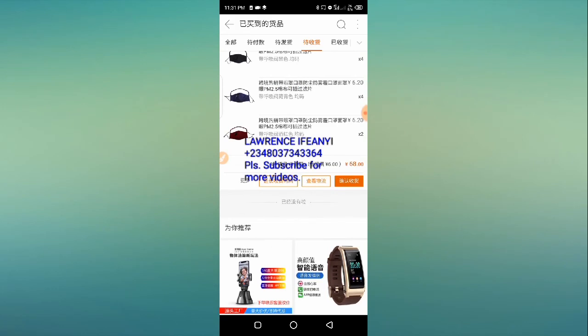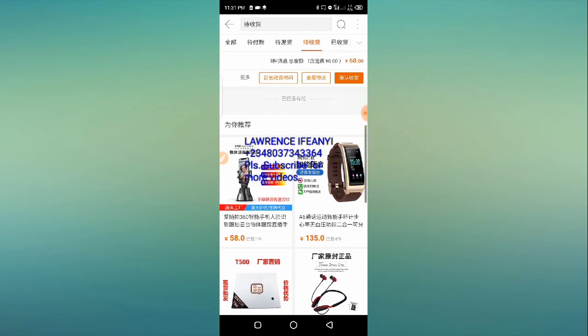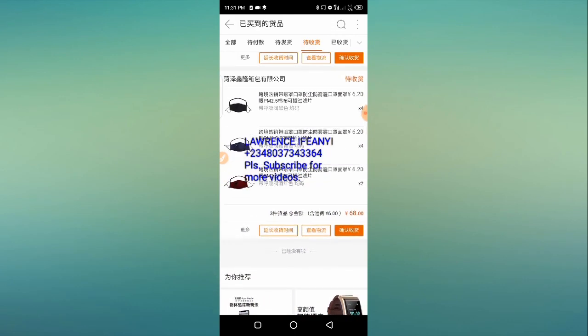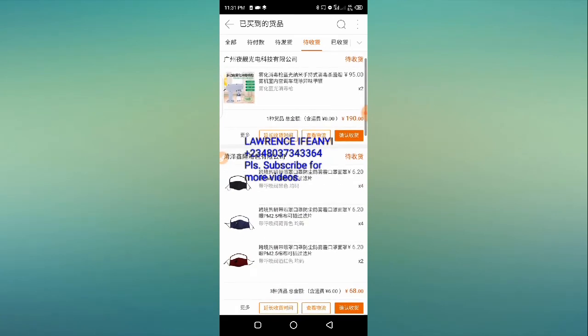Express shipping takes like 2 to 3 days to leave China and get to Nigeria. Now, you use this method when you have an urgent delivery or product you need to deliver to your customer. By then, you should know the amount you charged for this product before you venture into using express shipping. Okay, in most cases people use normal shipping because it is cheaper.